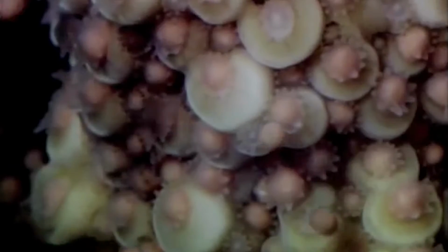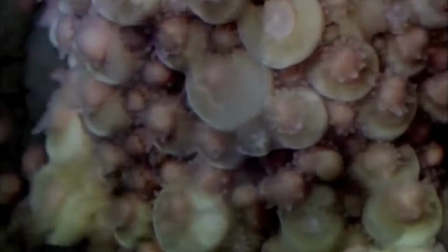How do corals and Cnidarians reproduce? Both Cnidarians and corals can reproduce sexually and asexually. They reproduce asexually by budding off pieces to form new organisms. They reproduce sexually by releasing sperm and egg into the open ocean to form planula.